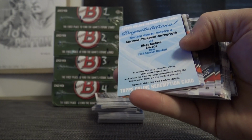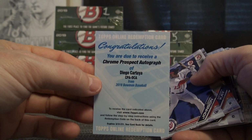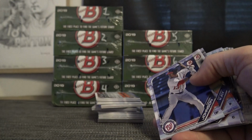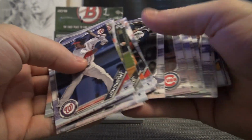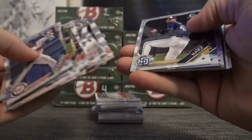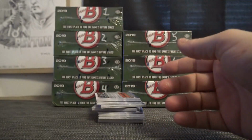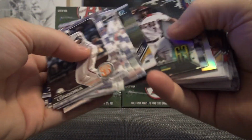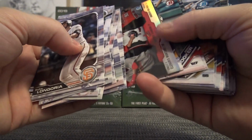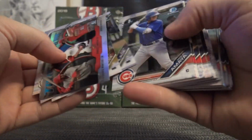Redemption, Diego Cartea, Chrome Prospect Autograph. I don't know about you guys, but it's getting hot in here. Gotta kick the fan on. And base and whatnot. Last chunk here, Jeff. Tons of base rookie paper stuff. Okay.